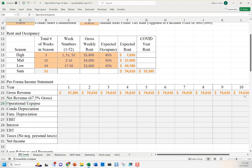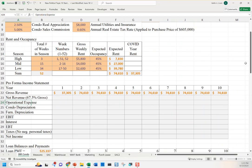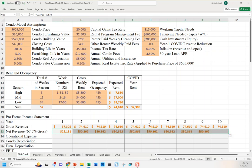Let me shrink that a little bit. There we go. Net revenue, and that's going to be the gross revenue minus the 32.5% management fee. But again, you always want to link everything back to the assumptions. So I'll take gross revenue times 1 minus the management fee, which looks like it is in D3. Anchor that. And so what an owner would expect to receive are these amounts here.